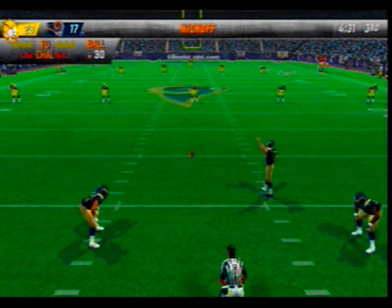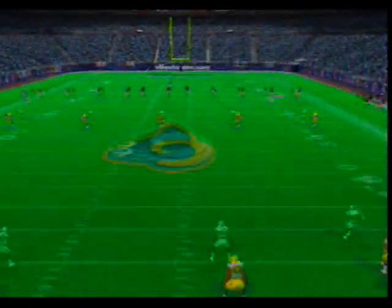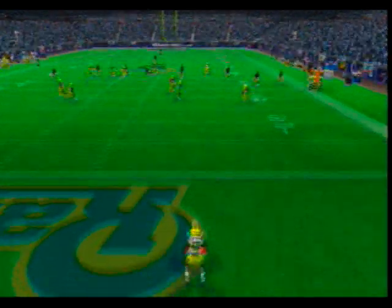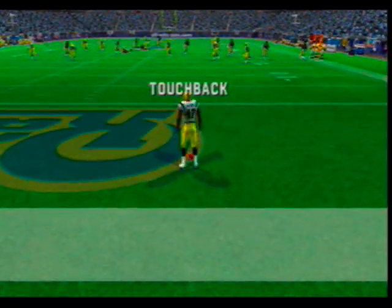Is just about ready to kick this one away. Nice kick. Plenty of distance. This one is taken by Patton. The defense looks to rebound after that last effort when they allowed a touchdown.